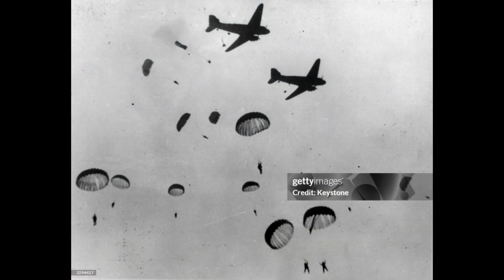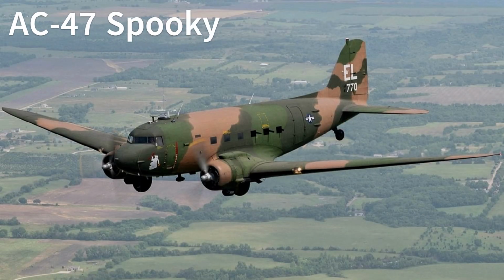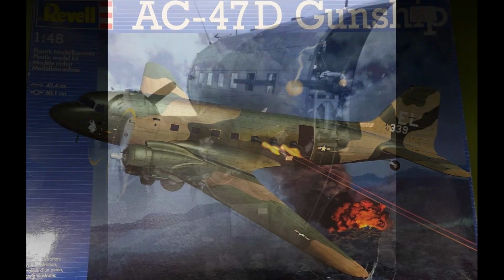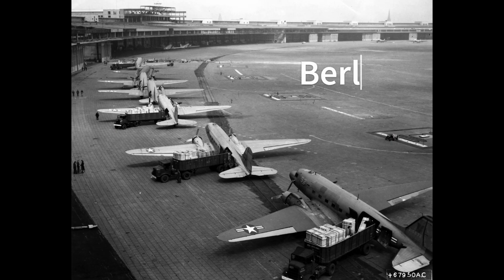The C-47 continued to perform these roles in conflicts after World War II, including the Korean War, where they would also be used to drop flares for night bombing attacks. C-47s were still being used in the Vietnam War, not only as a transport, but were also used for reconnaissance and psychological warfare. The most notable use of the C-47 in Vietnam were the AC-47 Spookies, which were gunship models fitted with 3 miniguns, and they would circle and strafe Vietnamese ground targets. These AC-47 Spookies were also nicknamed Puff the Magic Dragon.